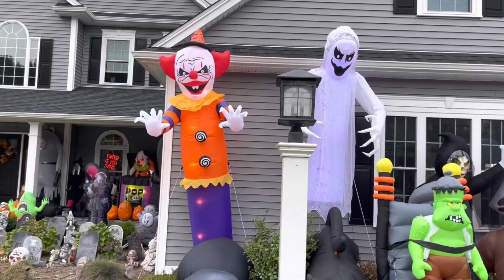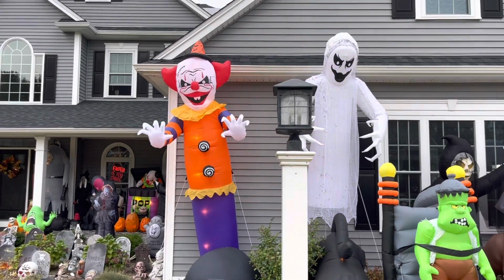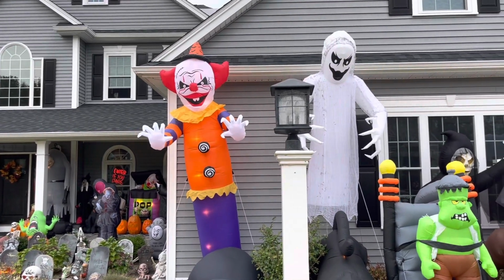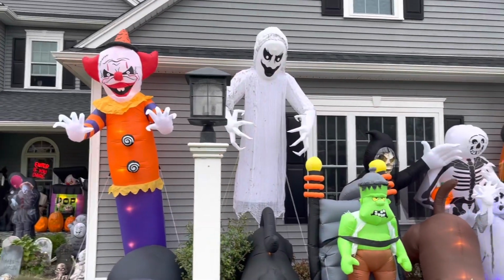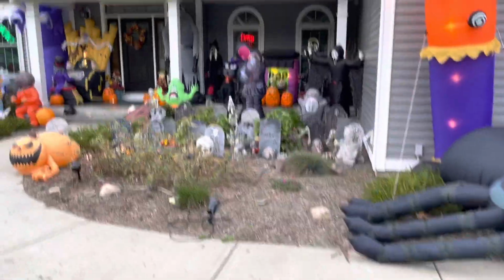Then we've got this 12-foot clown I never did a review on. Maybe after the season I'll do it, but I bought this cheap on Home Depot's website last year. And then we've got the 12-foot floating ghost. And then on to the graveyard, guys.